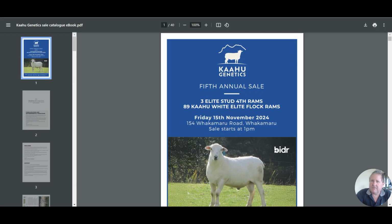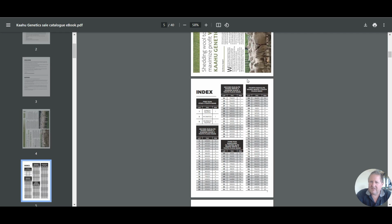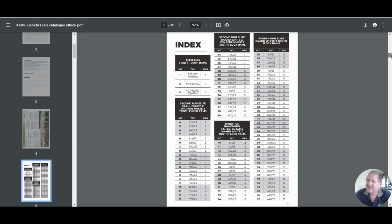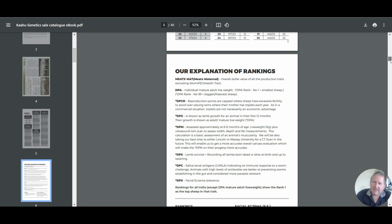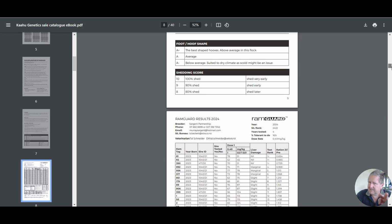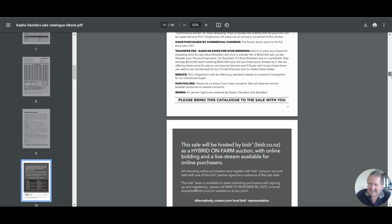Right. Murray's one. We're going to try. Oh, do I have to scroll down? I have to scroll. Now, I really do like the index too, but I would also like to see it with the other way, with a tag to the lot number, so it makes it easier to find the animals in the catalogue. Now, Murray has a little bit about the hoof scoring, what he's done, it's explained, the shedding, all those things are good, and I do recommend people read that.